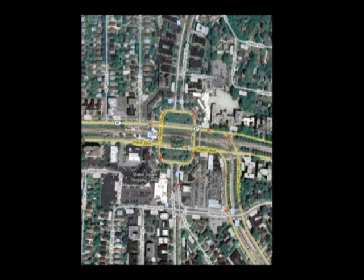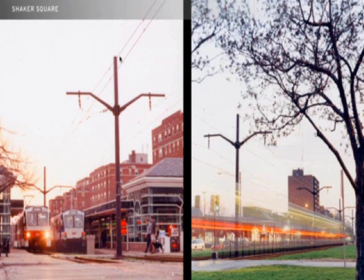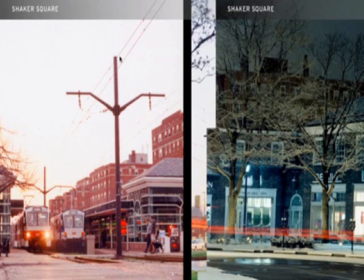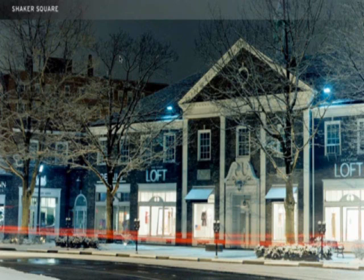So it's a pretty plain Georgian-style architecture. This is what it looked like about 2004. You see the Rapid running through there. And talking about taglines, what emerged as one of Shaker Square's greatest strengths is that it's actually two places.